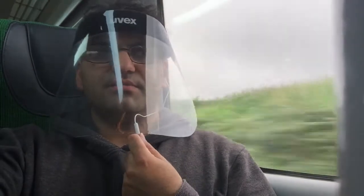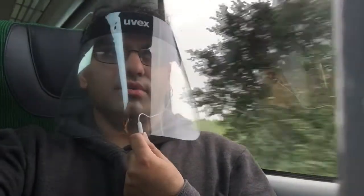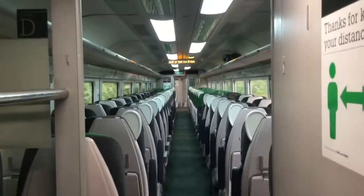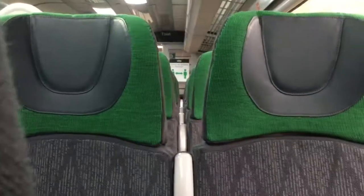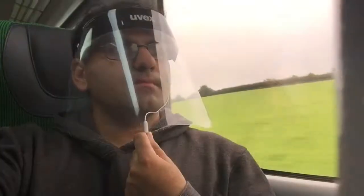The carriage numbers have been reduced, and you've got a locomotive at each end, which makes things a lot faster pulling off from stations, and the trains have been refurbished inside the carriages that have survived. So it's nice to have a ride on something a bit more classic, which was a nice pleasant surprise really.